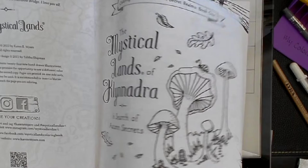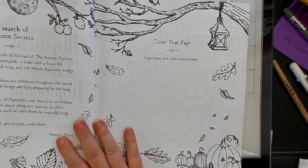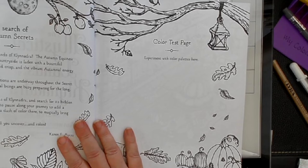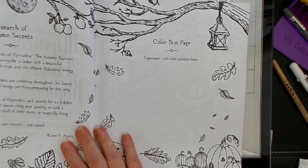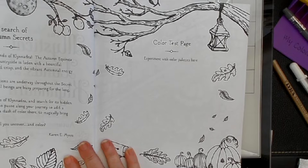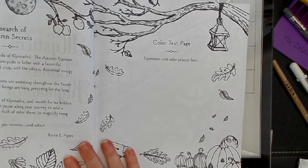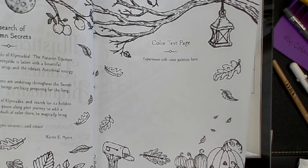There is, of course, a wonderful test page, and it also has a welcome page where it says, "Welcome to the mystical lands of Klynnadra. The autumn equinox has just passed, and the countryside is laden with bountiful harvest. The air is cool and crisp, and the vibrant autumnal energy blankets the land. Lively festivals and celebrations are underway throughout the secret realm, and all the mystical beings are busy preparing for the long, dark winter ahead. Explore the mystical lands of Klynnadra and search for its hidden autumn secrets. Be sure to pause along your journey to add a splash of color here and a dash of color there to magically bring each scene to life. What autumn secrets will you uncover? And Color by Karen E. Myers." That is so cool.